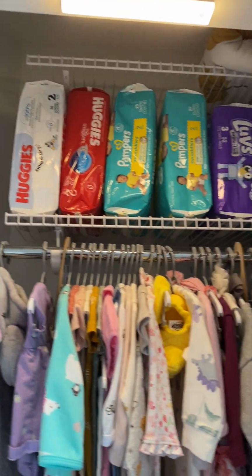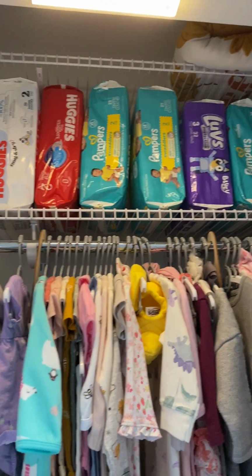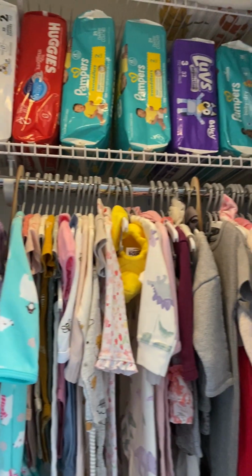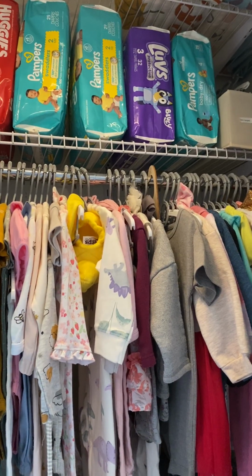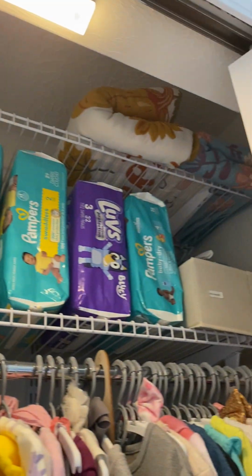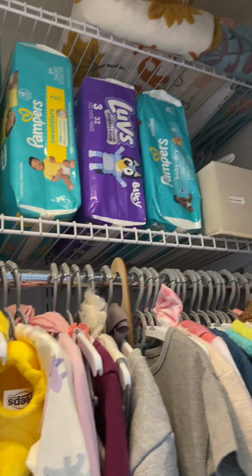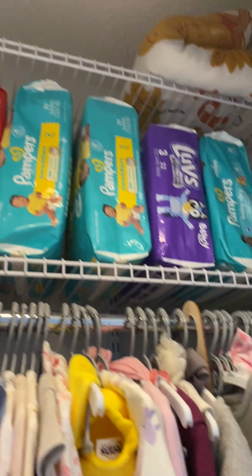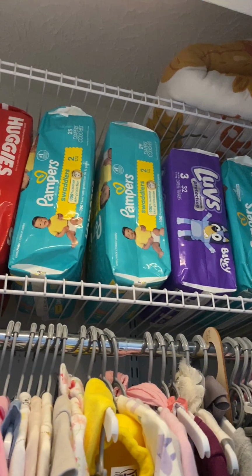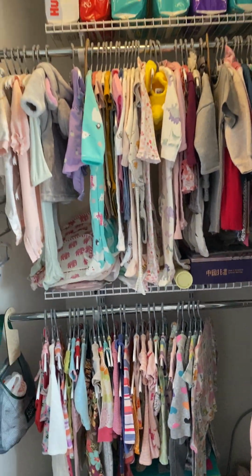I did rip apart this entire closet and made a custom one, so all the bars and shelves can be moved. And as she grows, this will have different configurations. Up there we have more storage for her blankets and extra coat hangers, and then more diapers, all ordered, so size 2, 3, and 4. And so yeah, that is her closet.